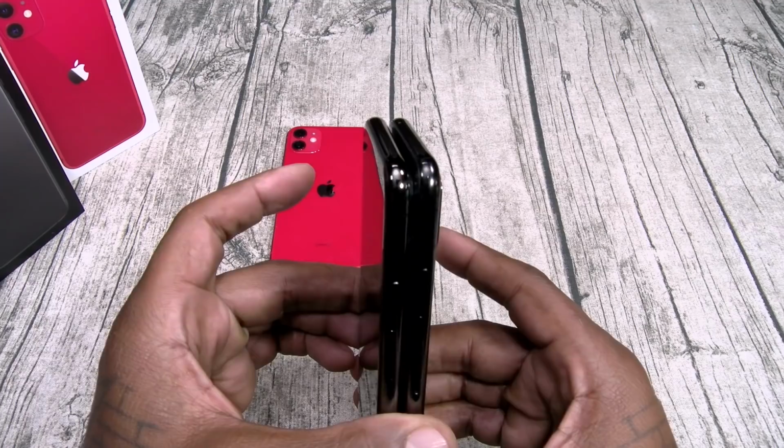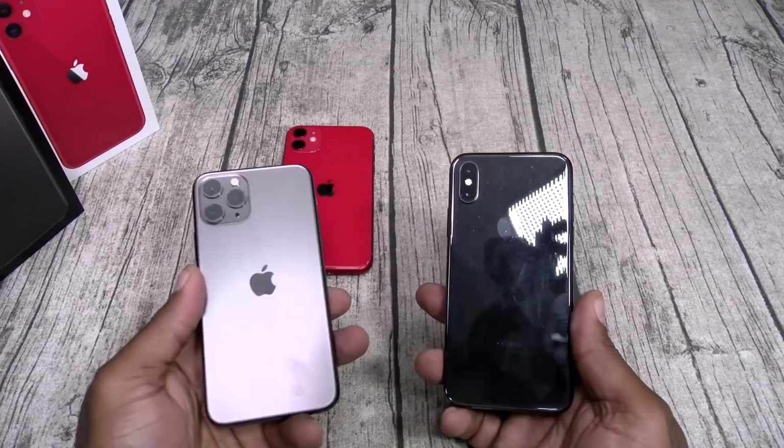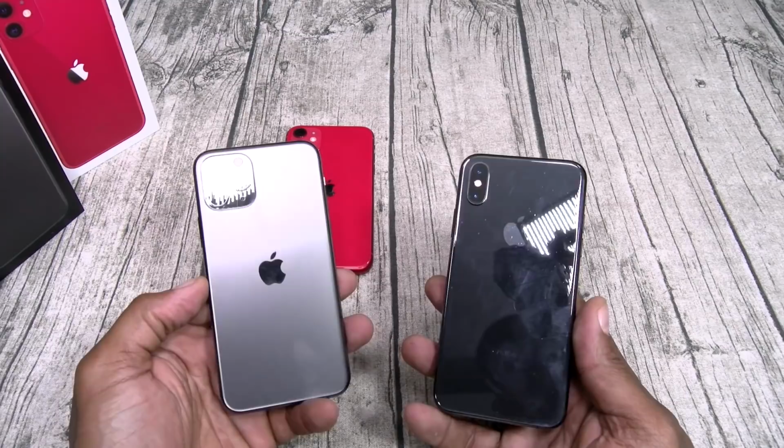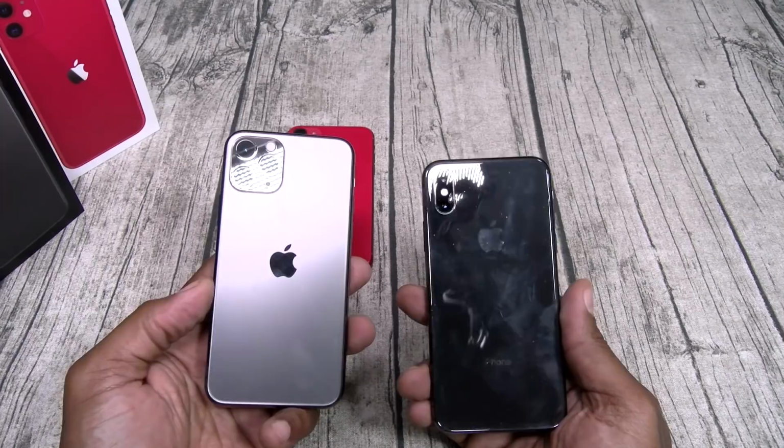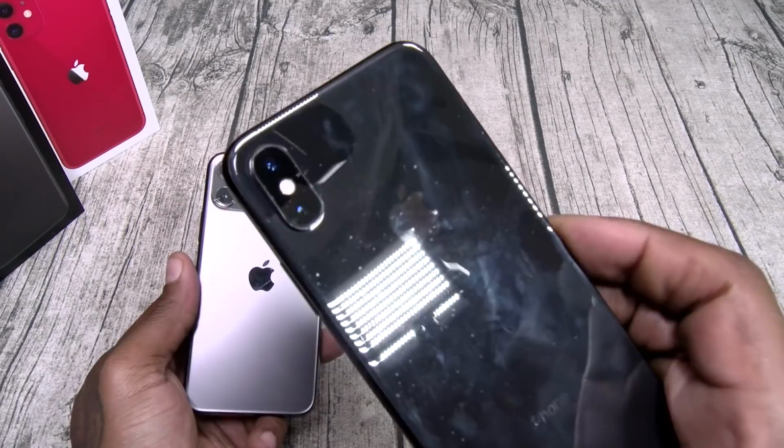Now, let me just address something real quick. When I did my unboxing the other day, a lot of people were saying I'm some kind of Apple sellout, an Apple fanboy, because I said I like the build quality. I'm just keeping it 100 with y'all. Look at the difference. Now, I like to rock my phones naked, with no case. When you pull this out and put it on the table, look how it's going to look compared to this one, no fingerprints.